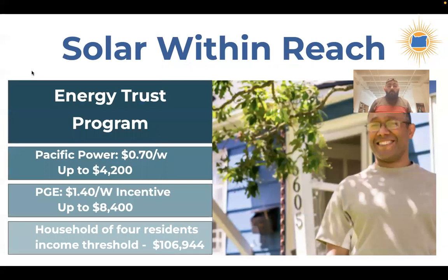Energy Trust of Oregon also provides, and this is the main way in which they're incentivizing solar these days, a really big incentive if you are income qualified. So this is for if you are below a certain income threshold, which is a relatively generous one. Just for example, if you're a household of 4 residents and you earn as a household less than $106,000, that means that you are eligible for this incentive.